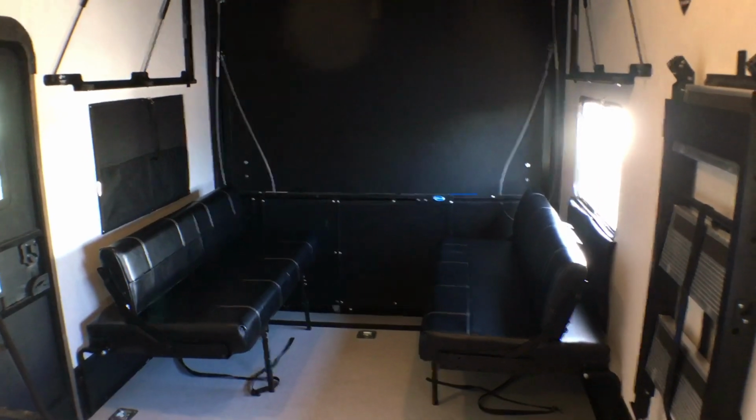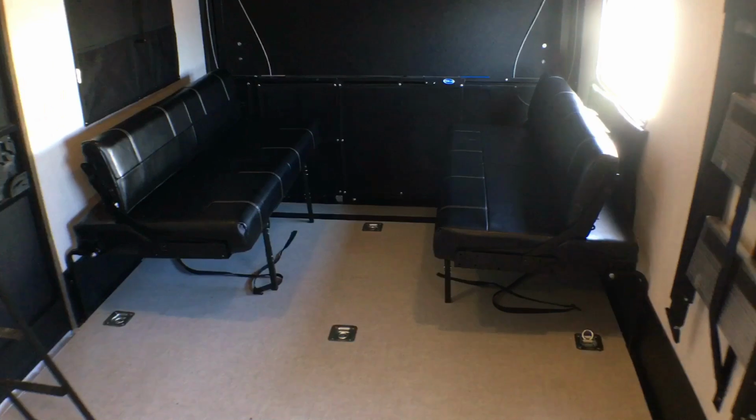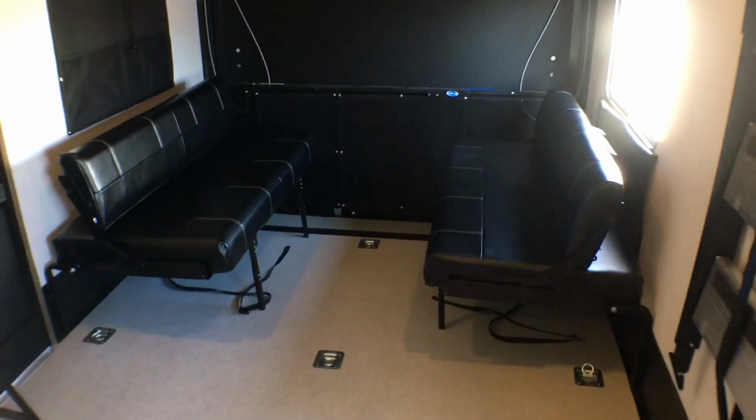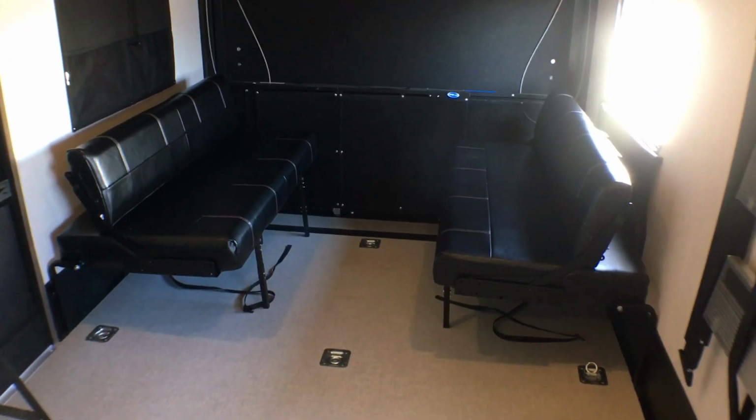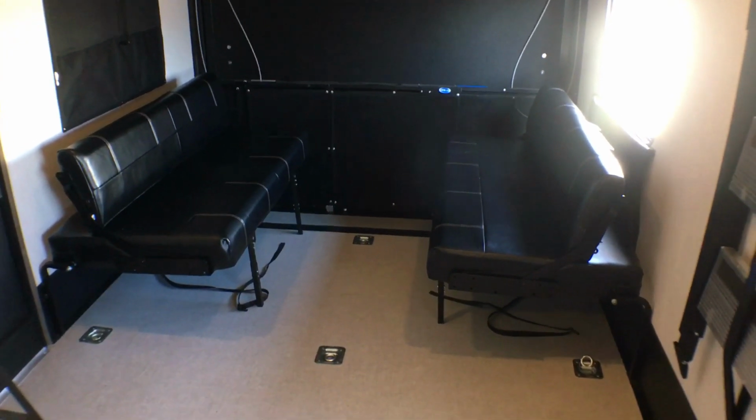All right, with that being said, let's go ahead and we'll take a look at this garage and some of the features that it has to offer. So as you can see, you do have the nice rollover sofas there. There is a table that goes there. I just don't have it set up currently.